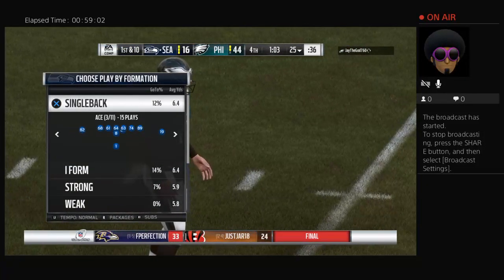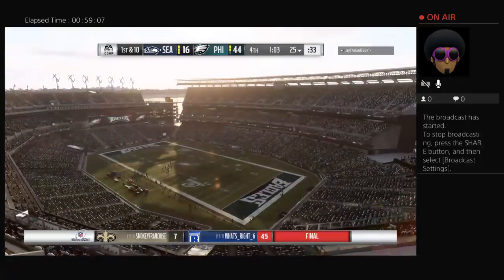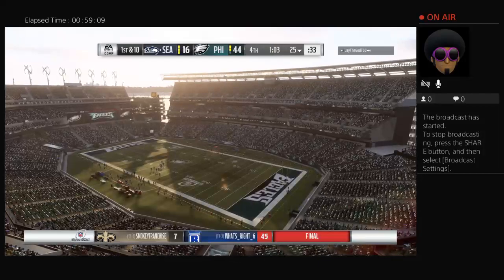And out now come the Seahawks. They're down big here late. I don't know, just one last drive here for pride? Some people like to do that.